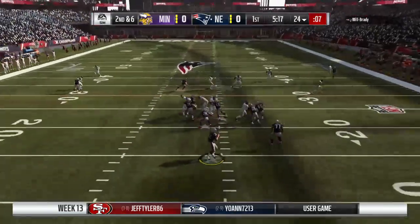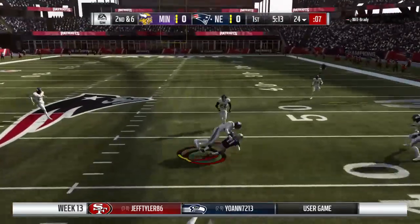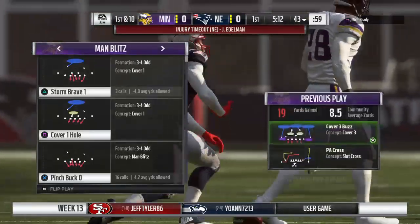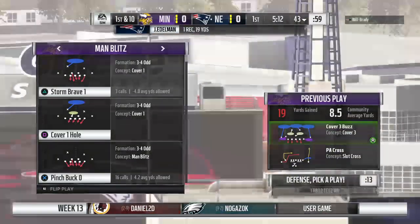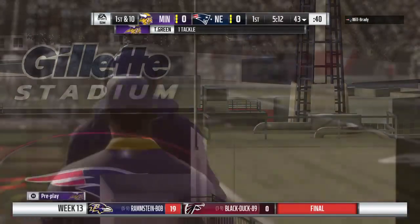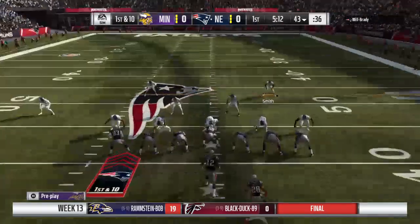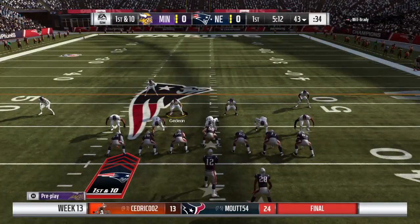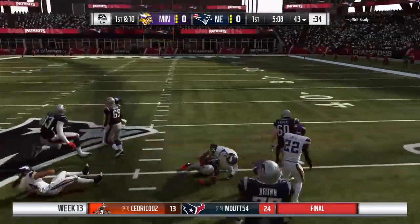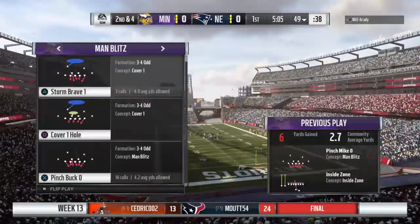They go play action for White. Now it's Brady. And he's got Edelman for the first time. That's complete. And they get him down, but not before he takes it across the 40-yard line. They'll run it now out of the gun. It's a 6-yard gain on the ground, and that'll make it 2nd and 4.